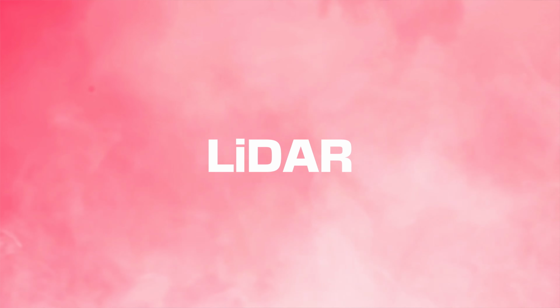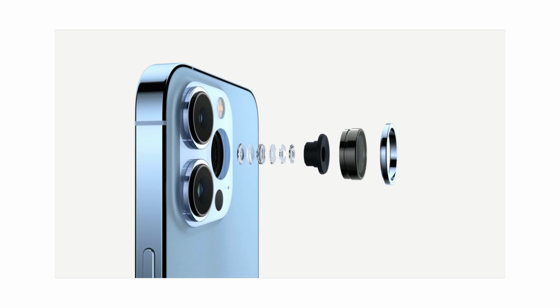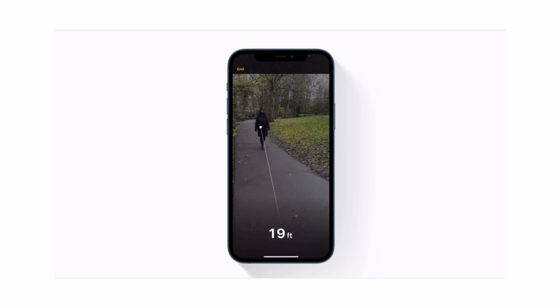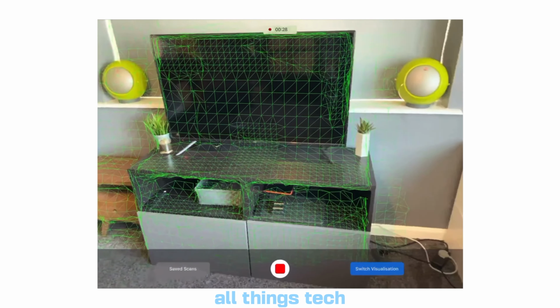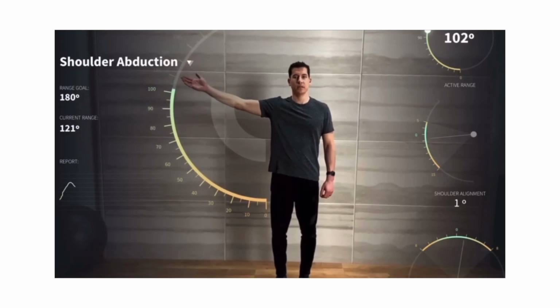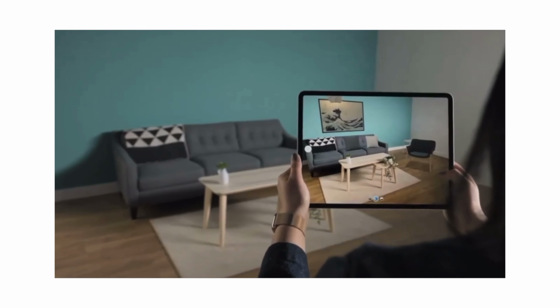Okay, next up, LiDAR. Okay, so LiDAR has been around since the iPhone 12. And if you got a Pro iPhone, it's the scanner on the back next to the camera. So while a camera allows the iPhone to see what's around, LiDAR is how it's able to actually measure how far away things are. It does that by bouncing light off of objects, creating a 3D depth map of the environment. So you can do things like measure stuff, create a room plan, or place virtual objects in your environment.